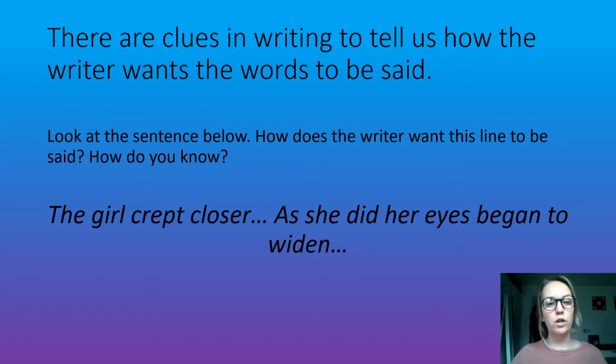Let's do another one together. Look at the sentence below, and how do you think the writer wants this line to be said? How do you know? The girl crept closer. As she did, her eyes began to widen. What clues in my writing gave that away, gave how the expression should have been used away? Now, this is something we haven't talked about before. These three little dots. This is called an ellipsis, okay? A dot, dot, dot. So an ellipsis is used to build suspense in writing, and it will usually be used when something a little bit scary is about to happen, when something is happening very slowly. And I hope you noticed that when I said that sentence, I used a lower tone in my voice and I slowed down my speech. So the ellipsis in that sentence is what gave me a clue to how I should use my expression.